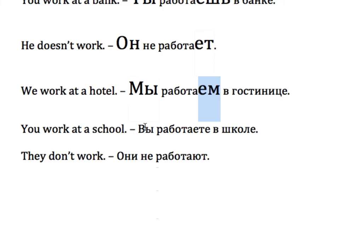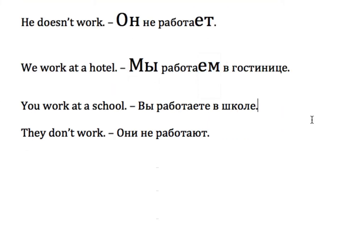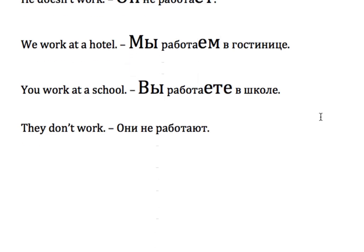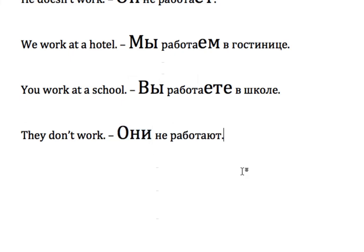Мы работаем. Вы. Whether it's a group of people, people I know well or I don't know at all. If it's a group of people, it's вы. If it's one person but the situation is formal, it's my boss, my teacher, anyone like that, we use вы as the subject, and the ending for the verb is ете. Вы работаете. And finally, if the sentence begins with они, then the ending to memorize for the verb is ют.